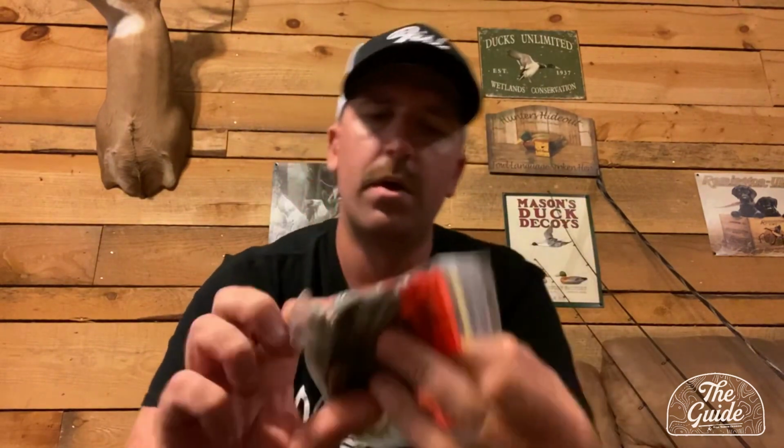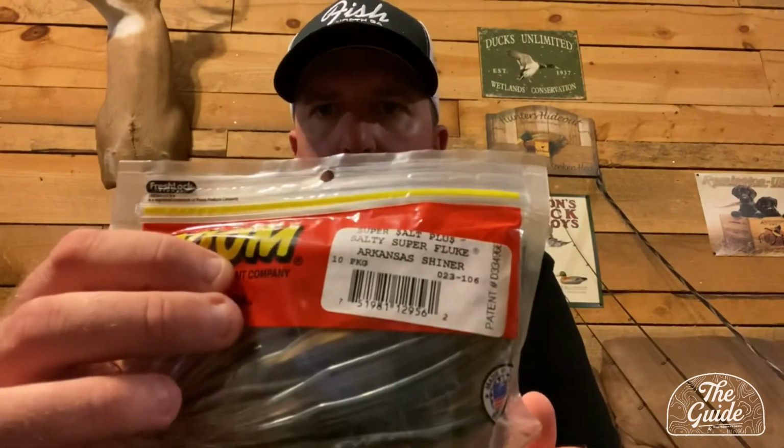Another thing that I had some good luck with is just a regular Fluke, Zoom Fluke, in Arkansas Shiner. Same type deal with it. It's just a little bit more subtle, not as bright, more of a natural color, and doing the same deal. I was throwing it out on a spinning rod, reeling it really fast, jumping it out of the water, and then I would just stop it and let it kind of slowly sink, and then start it right back up. Most of the time on that pause is when I would get bit.